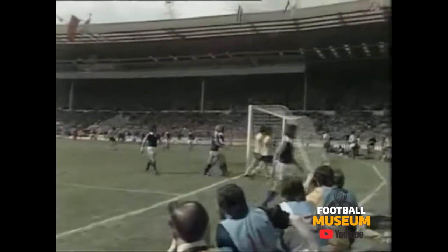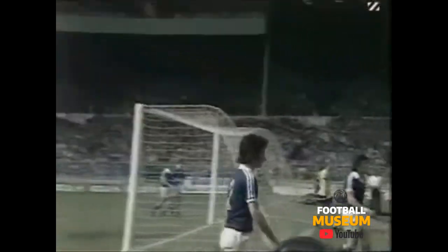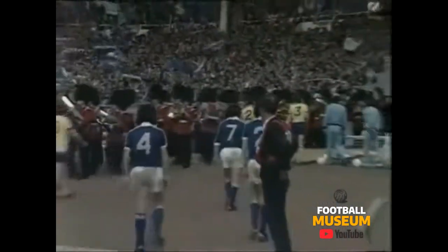Arsenal have battled and battled away, but they've been pushed back by these Ipswich midfield men who've come in and supported by defenders like George Burley. It's Ipswich at the moment who had the better of things, but it's a scoreline that remains blank.